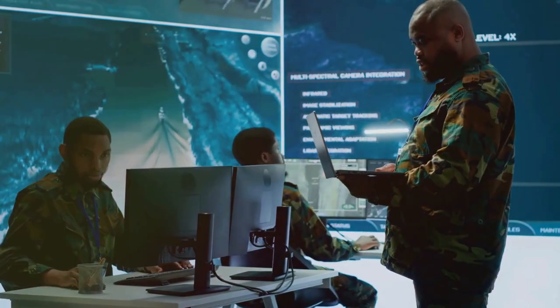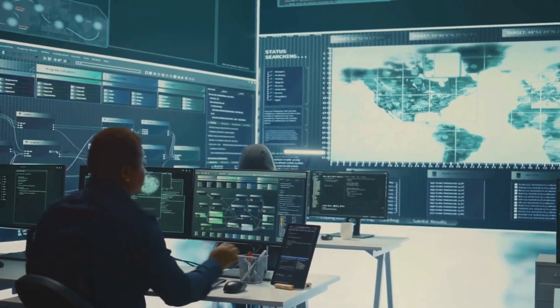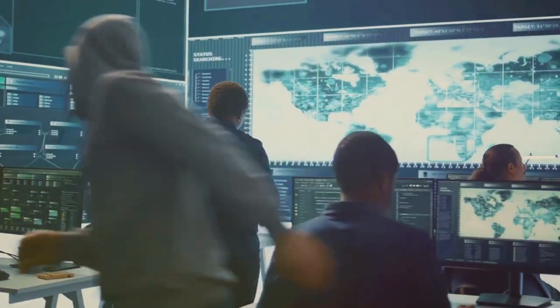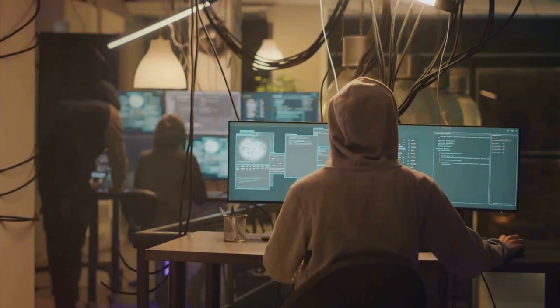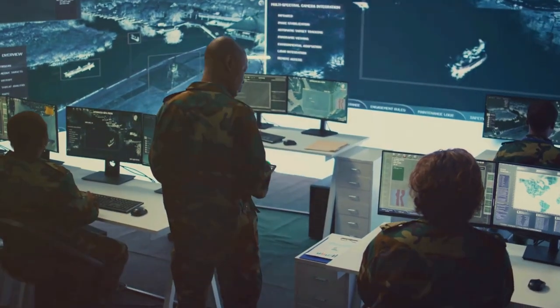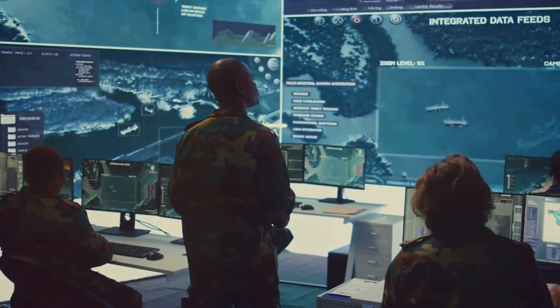First, we have the tools and policies. These are the foundational elements that create a secure cyber environment. Tools can include everything from advanced firewalls to encryption software, while policies set the rules for how data and systems are to be protected.